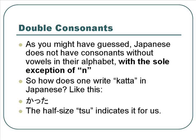Then we have a half-size tsu in the middle, which indicates a double consonant. It indicates that the last ta is tta, and that's how it should be read. And that's how it should always be romanized.